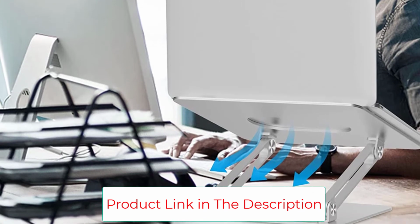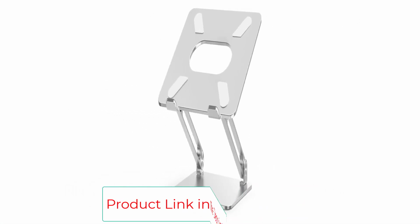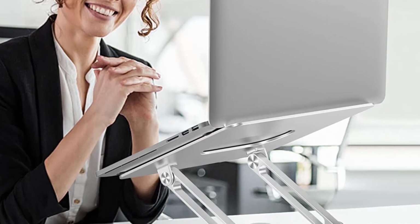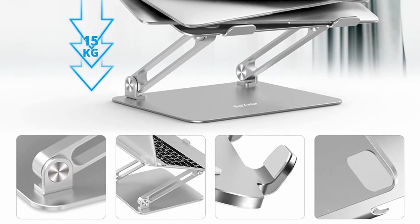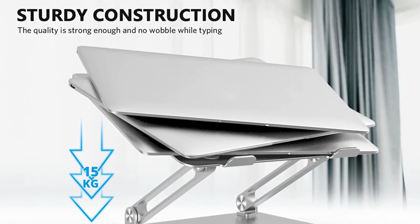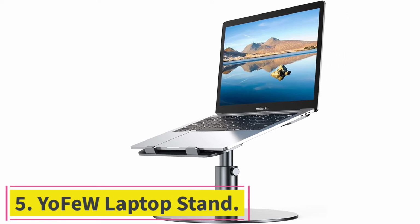The stand reaches a pretty good elevation of more than 10 inches. You can also set the platform viewing angle to almost completely straight. These adjustments make for a good position for your tablet. There is a large hole in the center of the platform. This design ensures good airflow and prevents your device from overheating. It can also be folded down and packed away pretty easily, and at just about 2.5 pounds, the weight isn't excessively burdensome. Number 5. YoFeW Laptop Stand.